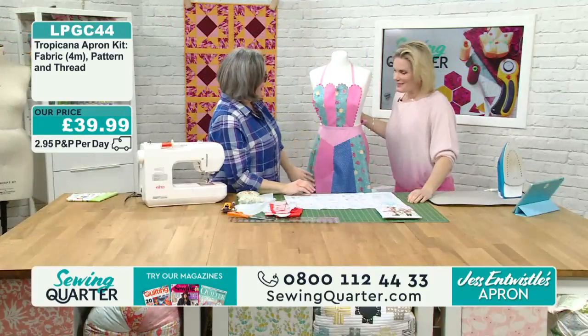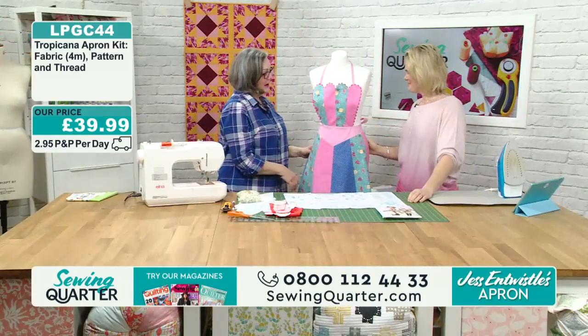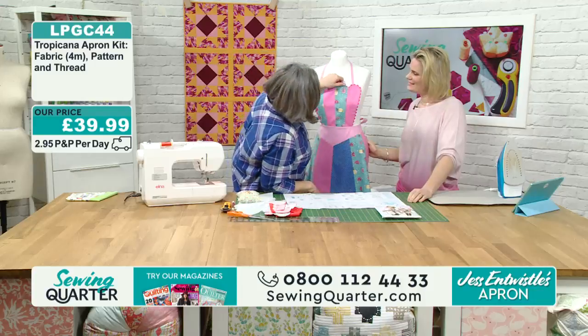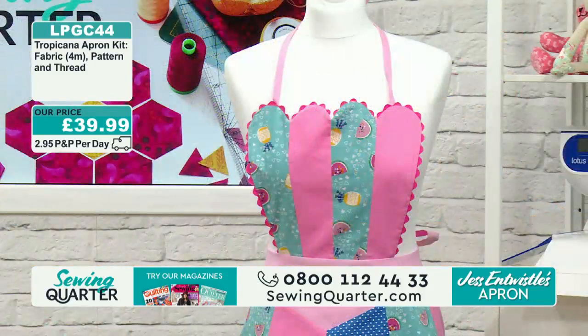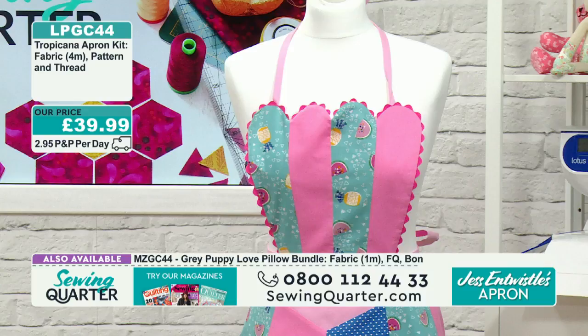But yes, my lovely kitsch apron, I love the word kitsch. It's even got rick-rack on it. I don't know if we've got rick-rack here, but I've got rick-rack from SQ for that. And it is lined, hence the meterage. Really? That's why. So there is enough fabric to actually make your grown-up apron. This is a medium size.